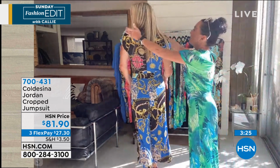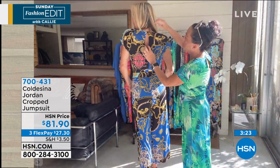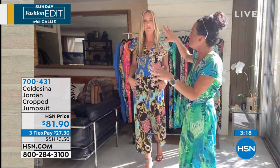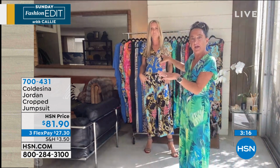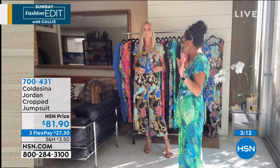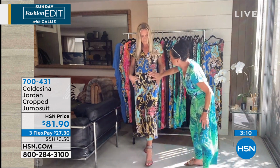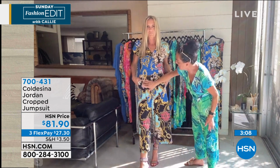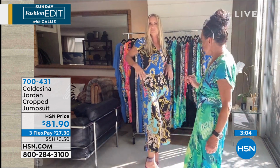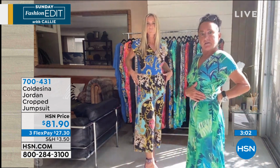It's so cute. Look how cute. So the little keyhole on the back, it's a little bit of skin, but guess what? You can still totally wear a bra with it, and it's modest. It hits every single age. It's so cute. And this is what I was talking about, with the little flat front pleat. It's got a flat banded waistline, so it gives you a waist. But those pockets are everything.